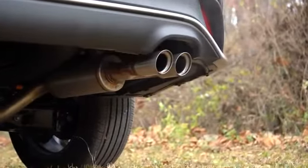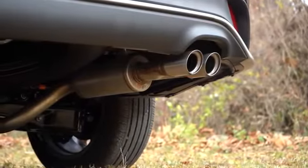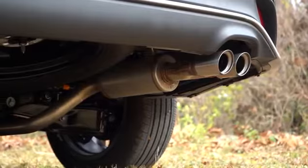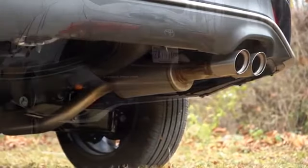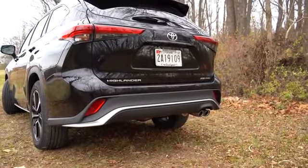And then of course, just below it all, there will be a single exhaust outlet, slightly different configuration dependent upon the trim level that you go with. So for example, on the XSE, we have dual stainless steel tips. But having said that, I do believe you guys know what we have to do next. As always, here is that exhaust clip.